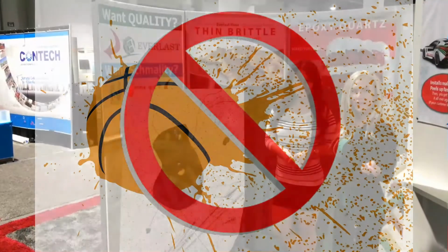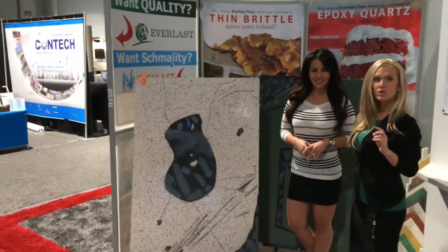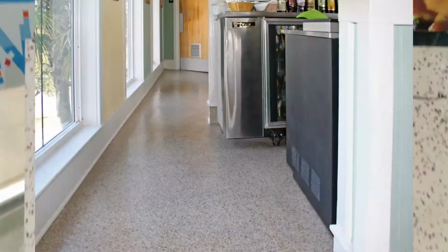Did you know that Everlast floor is almost 10 times thicker than epoxy paint, which is usually dry, brittle, and cracks like peanut brittle? Commercial floors of all kinds take some serious abuse. And epoxy paint fails the grinding machine test. But look how well Everlast floor holds up.